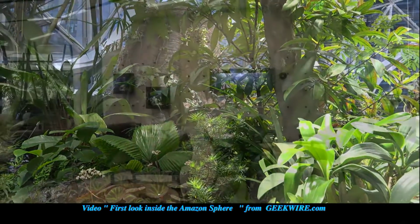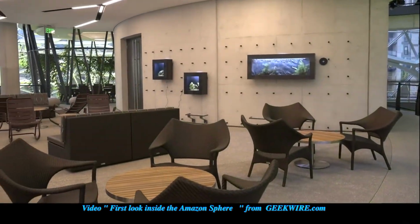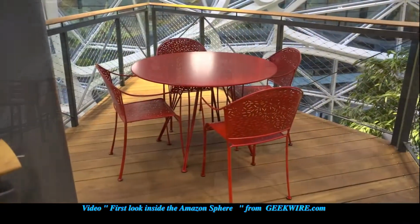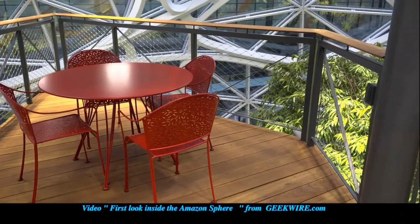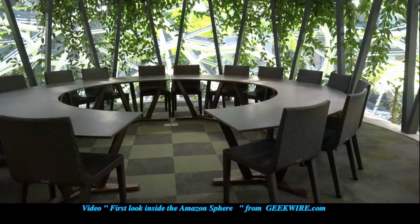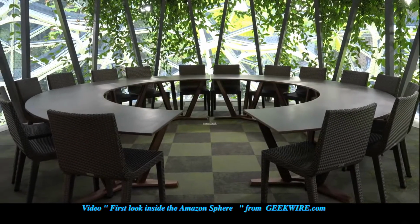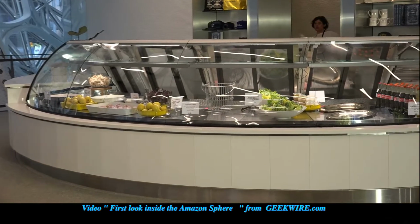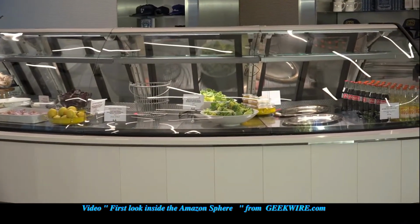Because the Spheres are intended as a working space for employees, there are meeting spaces throughout. There are small tables along the perimeter and throughout on little paths. There are benches. There's a large conference table where up to 15 or so people could probably gather for a meeting. You can also grab a coffee or a small bite to eat. There's a picnic lunch option that you can grab on the way in.